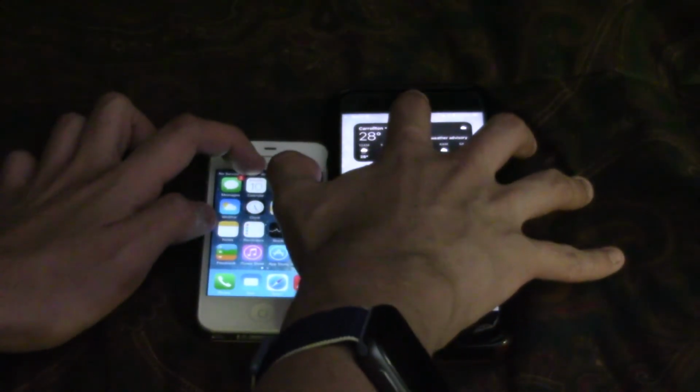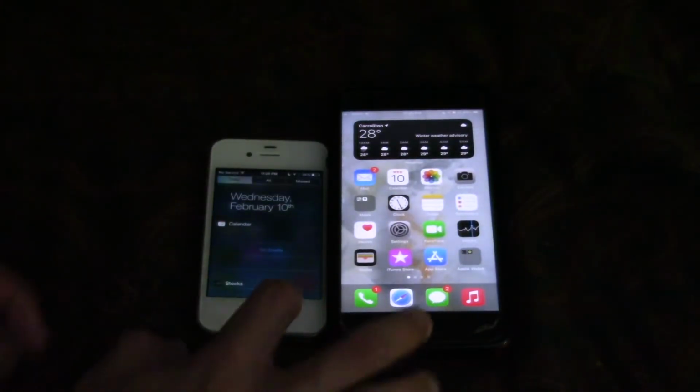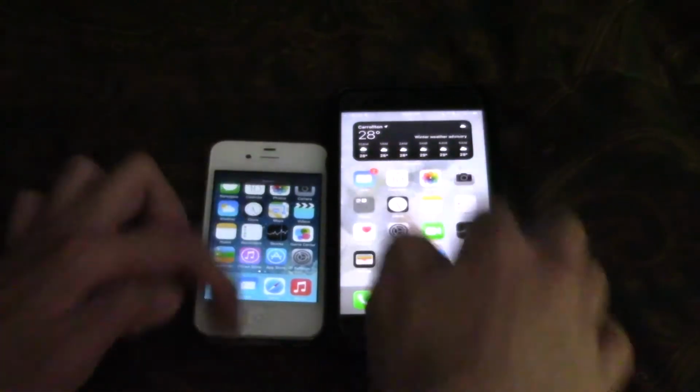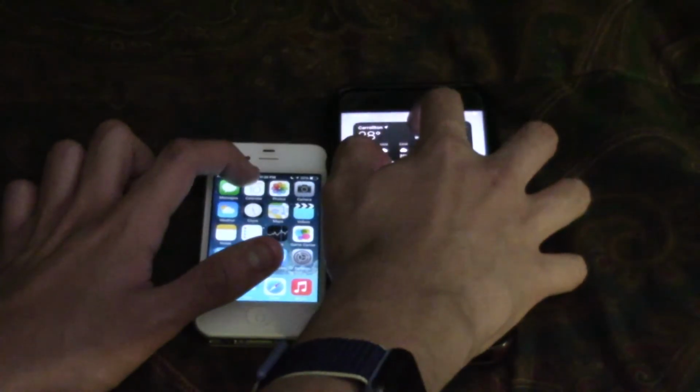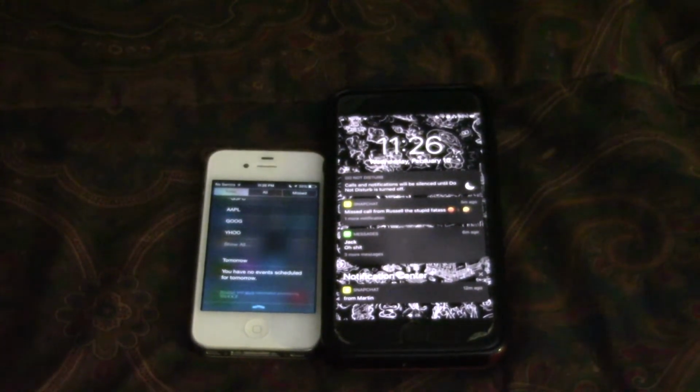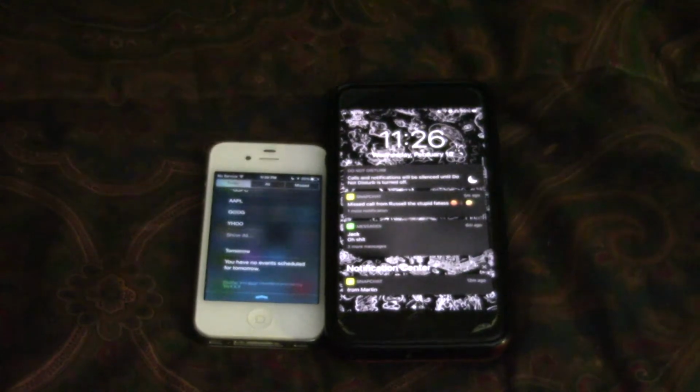How about notification center? Now this one didn't load. Let's do that again. 1, 2, 3. Oh no, it hit the spotlight. What the hell? Here you go. Oh my god. Alright, here we go. And there we go. And so that was about exactly the same.